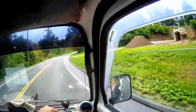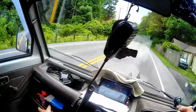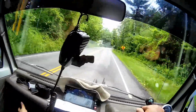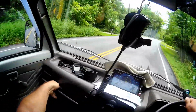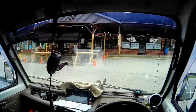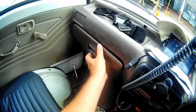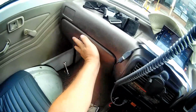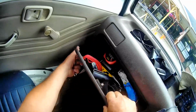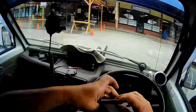Scared me. What the hell is going on here, Mini? Too much junk in the trunk? Check that when I get to the post office. You going out? Thank you. How the heck did that happen? Way too much junk. Too much junk in the trunk.